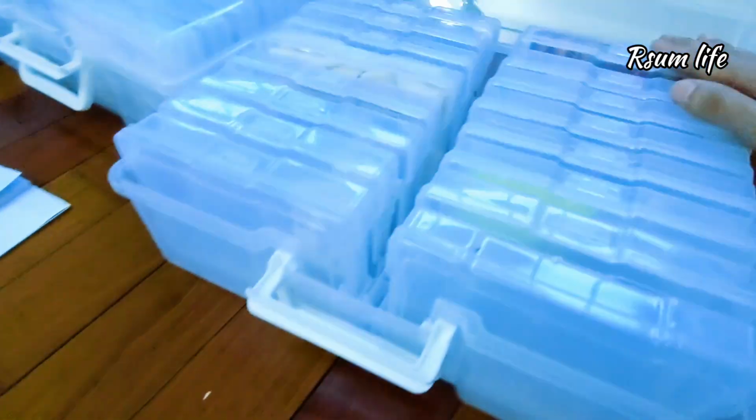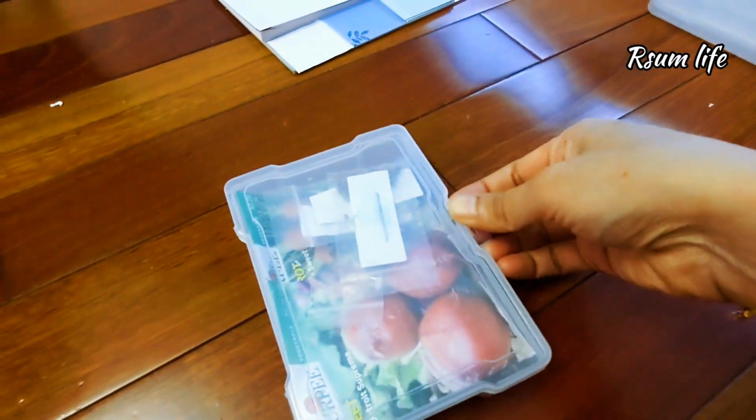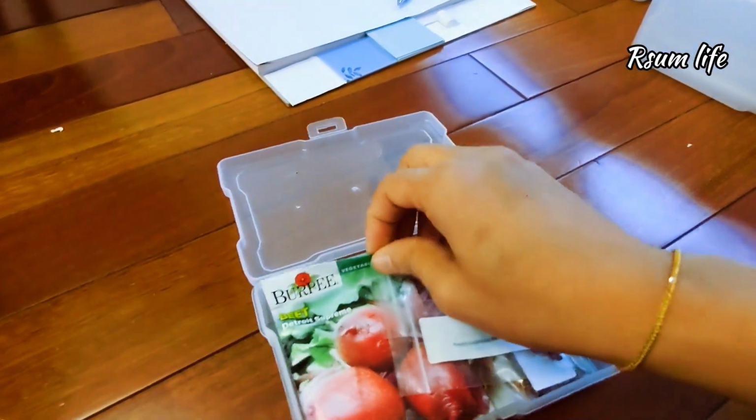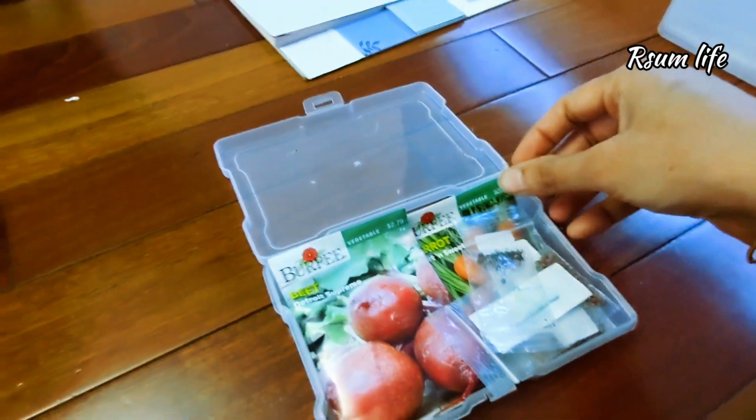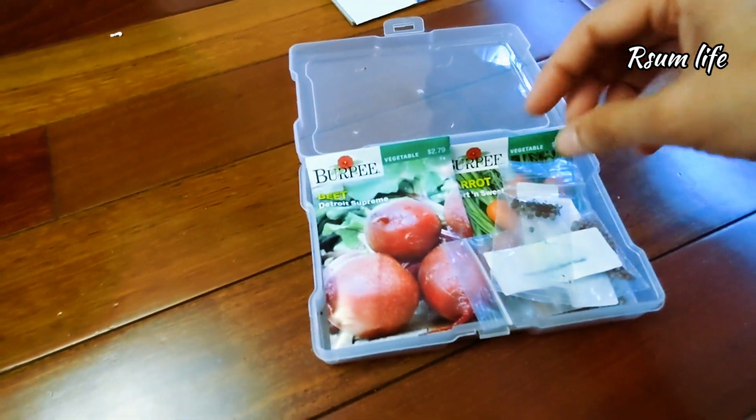Let's go to this set. So these are all the root vegetables. So this will be going in the spring. We have beets, we have radish, and we have carrots. And let's open the box. So yes, we have beets. I want to grow lots of beets. Beets is something we love.